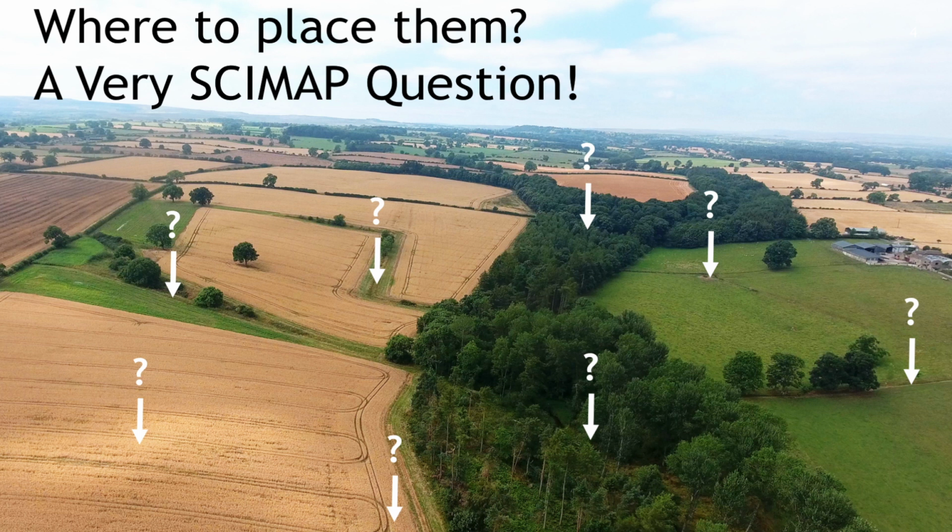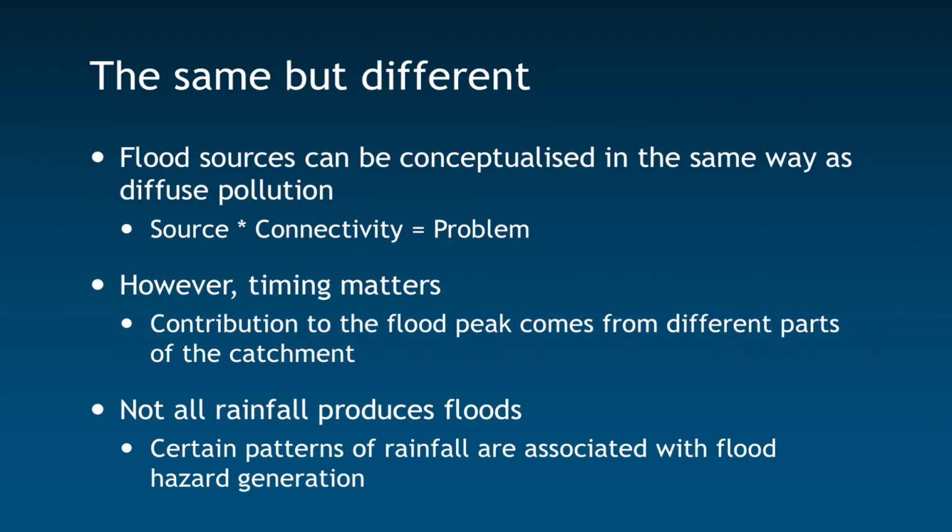And you can start off saying, flooding, it's like diffuse pollution, it's rapid runoff. Yes, it is the same, but there are some very significant differences why we can't just take the same approach. We can conceptualise it in the same way along the lines of the critical source area, whereby if we've got a source of a problem and a pathway for it to connect through to the point of impact, then we're going to get a problem. If we've got a large flood source being generated but disconnected from the river, we don't need to worry about it so much. Or if we've got a strong connection to the river but no source, we don't need to worry. It's where those two come together. So that's part of it.